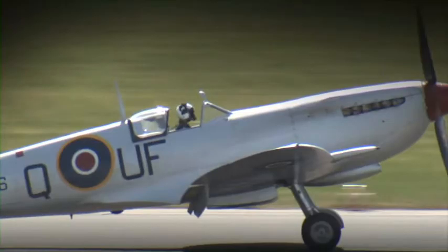The staggering thing is the limited hours that the guys would have had flying this aircraft. Going into combat against hordes of Germans, it's just staggering how brave those guys were. And it really drives it home to you, sitting in the cockpit now, just what those guys did for us in this beautiful, iconic aircraft.